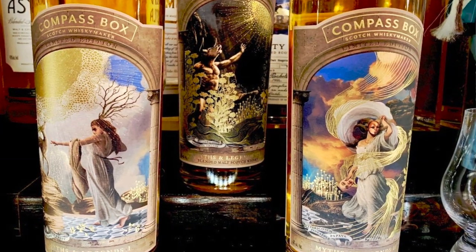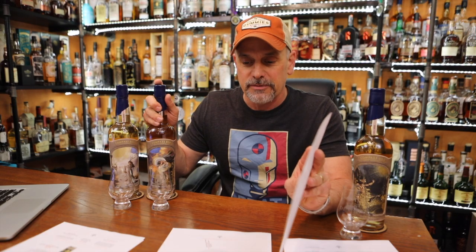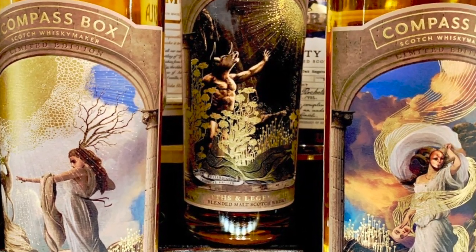Myths and Legends Chapter 2, or number 2, is from the Glen Elgin distillery, and it's a single malt as well, only comprised of whiskeys from the Glen Elgin distillery. Myths and Legends 3 is a blended Scotch malt whiskey, I believe. Yep, blended malt Scotch whiskey.